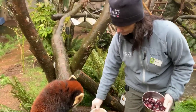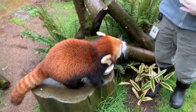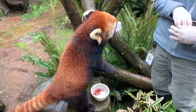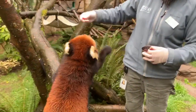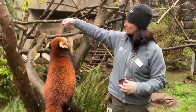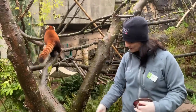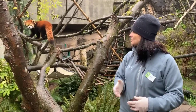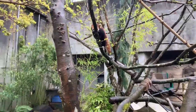Caden's asking, how do red pandas climb so well? Great question, Caden. So these guys actually have a couple different things that they're able to do. When they climb down a tree, I don't know if I can get May to do this or not. Maybe not. Okay. They'll actually turn their back feet so that they can grasp the trees better.